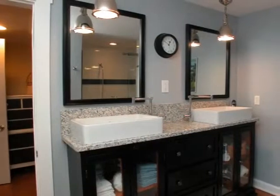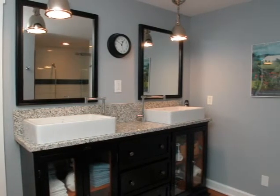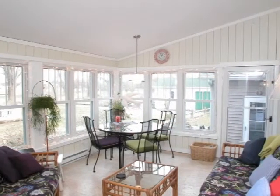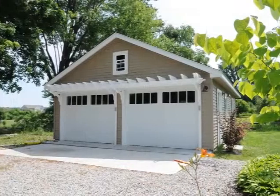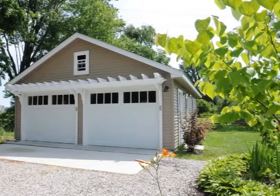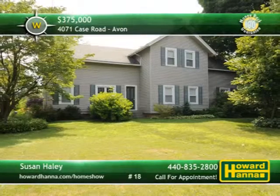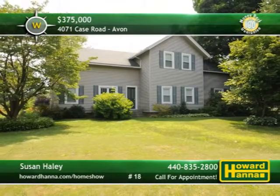The master suite and 2 other bedrooms, including one with an oversized work area, are located on the second floor. A ceramic-tiled floor with radiant heat creates a comfortable environment in the vaulted sunroom. The grounds are also home to a private patio and a brand new heated and cooled custom garage with parking for 2.5 cars. To learn more and to arrange your personal visit to this striking home, please contact Susan Haley.